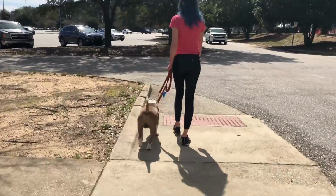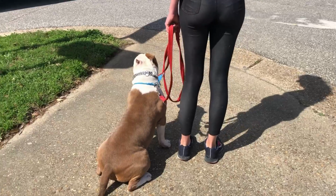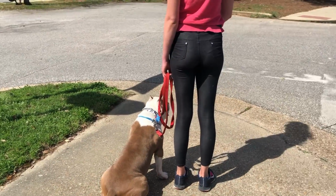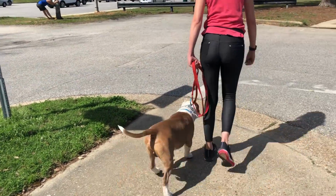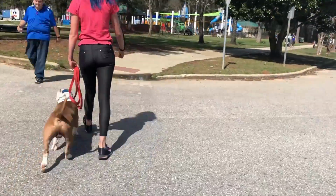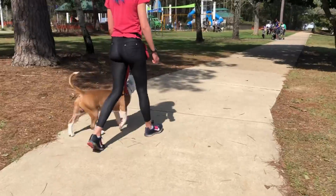You can use the look command when you see people or other animals passing by, and that helps keep his focus on you instead of the things passing by that he really wants to go be friends with. He displayed no aggression of any type while he was here, nor did he show fear of anything, which is really wonderful. I like to have dogs sit before I cross roadways just because it is a lot safer to get their focus back on me before we cross a road.